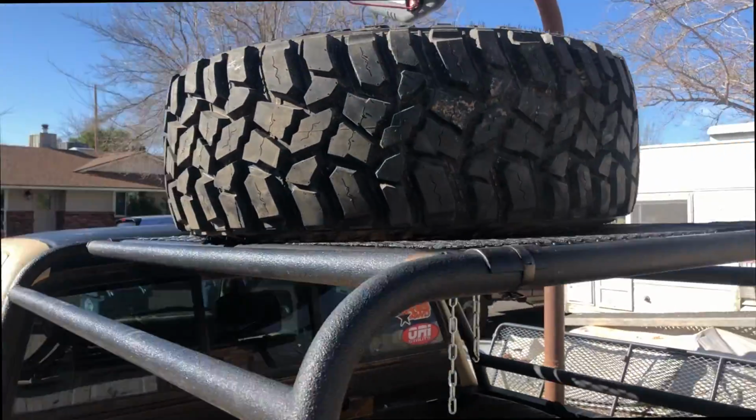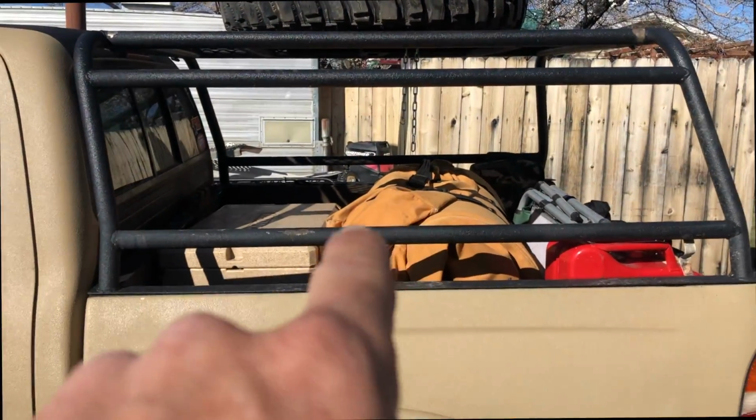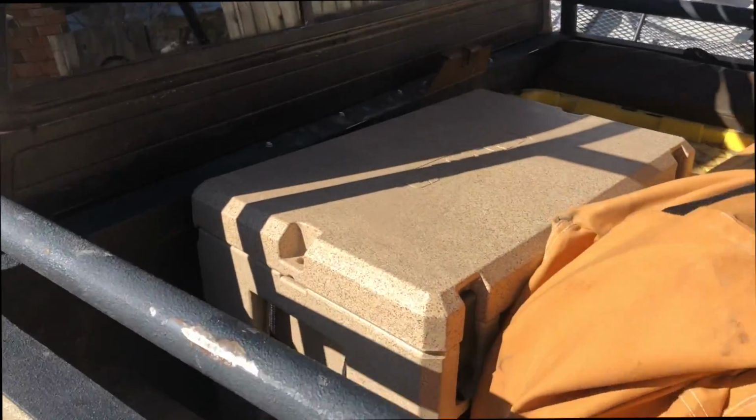Well, I finally got all my stuff loaded up. Got the new spare tire holder up on top. You guys may have seen some of the other videos that used to sit right here and across, but I decided I wanted more room in the bed. And got the new kNeijn cooler. Pretty excited about that. Still got to go get some ice for it.